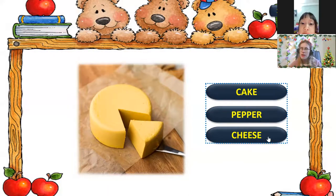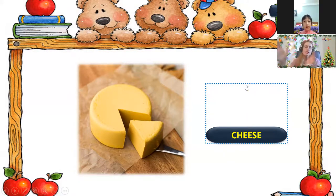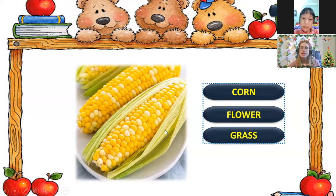Cake, pepper, or cheese? Cheese. Yes. Good job. Cheese.